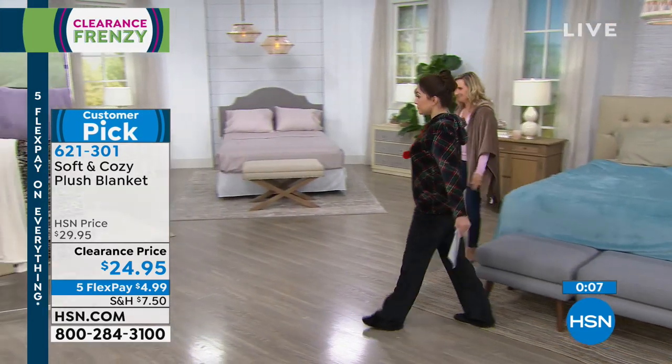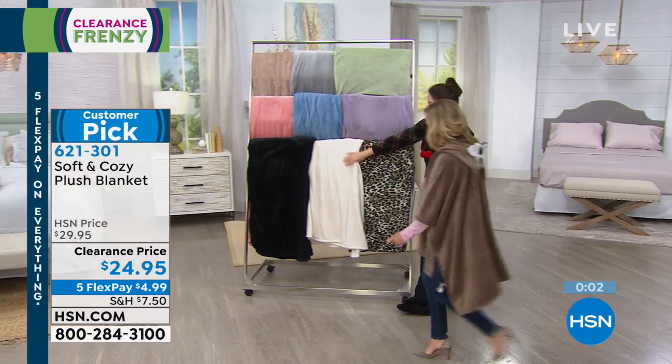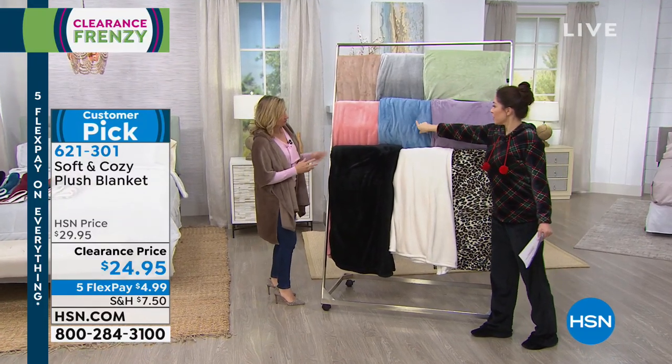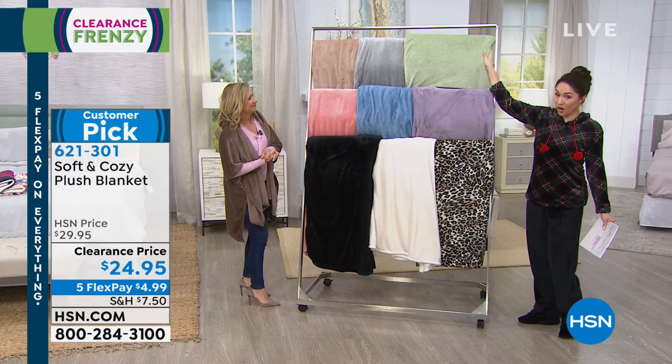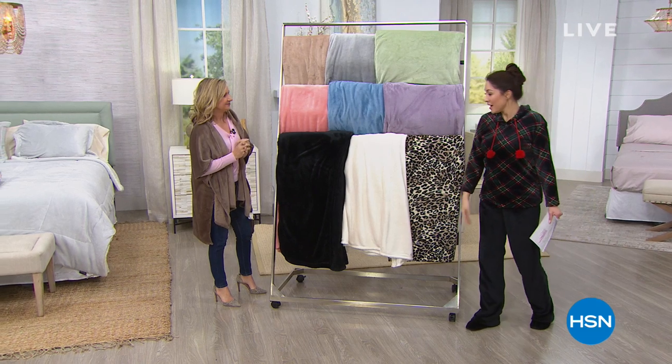So again, the aqua, we have the leopard. Is this the off-white? Black, the lavender. Blue, coral, taupe, gray, sage. Lots of colors to pick from. 5 flex payments on everything, including this.